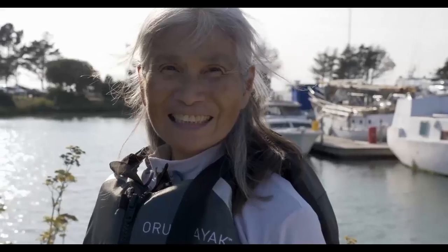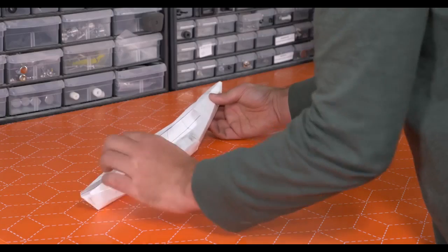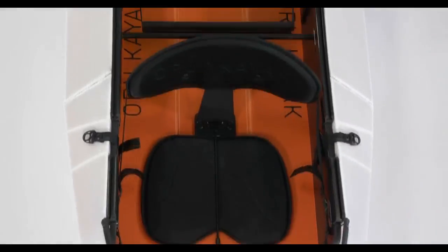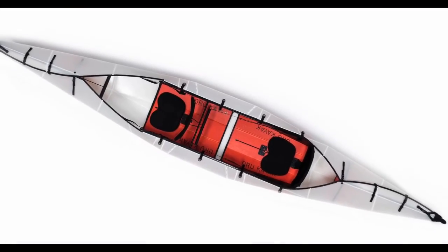And the original kayaks started to feel a little, well... It's too small! So we just had to do what we love most. Redesign everything. Introducing the Haven, the first origami kayak for two. Like all of our boats, it's made from a single sheet of custom polymer that's rated to 20,000 folds.